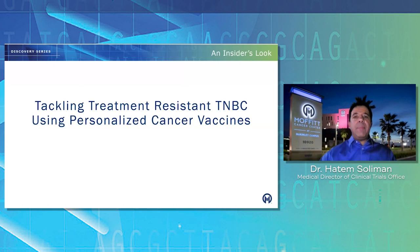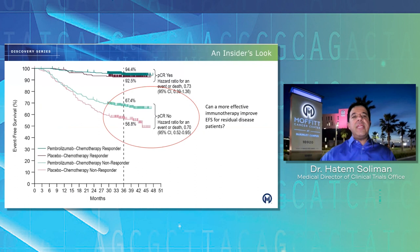And so I just wanted to wrap up my presentation with another take on this as well. This is a spin on what Brian was talking about, that we want to tackle those treatment-resistant triple-negative breast cancers, right? That are not completely being eliminated by the preoperative therapies, because they have a high risk of relapse. Next slide.